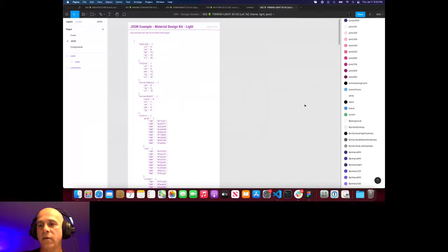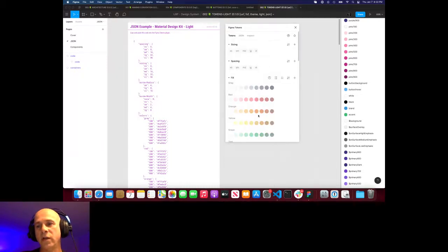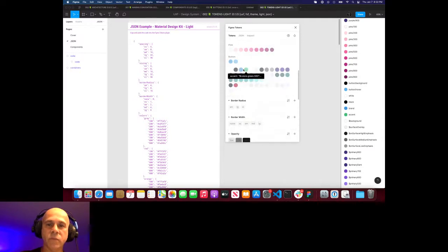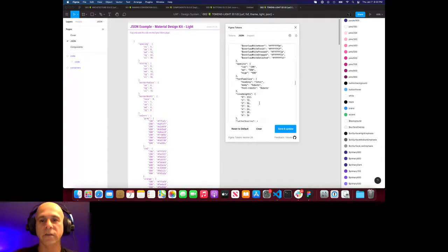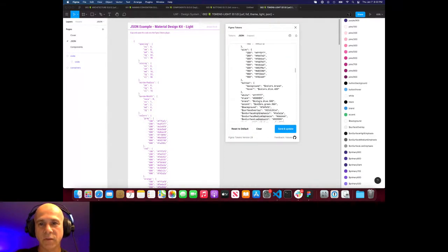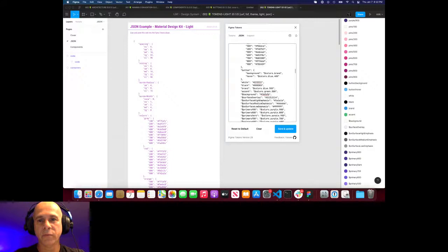So let's change that guy over here. I highly encourage, once you start using Figma tokens, do not change your styles here. Just manage your styles from the plugin. And I think it's much faster to go over here. Here's my brand. I want to change this to purple. I'm going to update this. So you should see this brand color turn into purple.